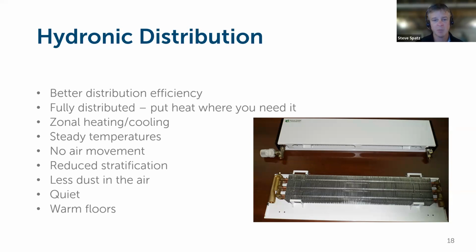Steady temperatures: you're moving the same temperature water through the loop continuously. In a forced air system, there is a difference in output where the terminus of the supply side is relevant to where the air handler is. At the very far end of the forced air duct distribution system, you're going to be getting different BTUs at that end than you are closer to the air handler end. With the hydronic system, if you have a well-designed and well-piped distribution system, you'll be able to get consistent BTUs no matter where you are in the building.